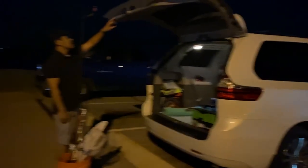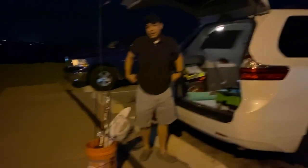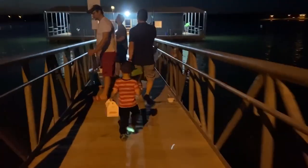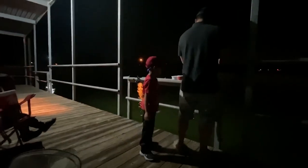We have a good spot, Daddy. Okay. Whoa. Oh, don't forget the box. Under the bridge. Yeah. Under the bridge. Daddy is getting your fishing rod ready, okay? So the other one is Matthew's and the other one is Nathan's.